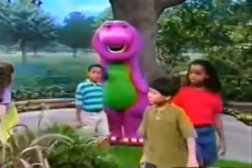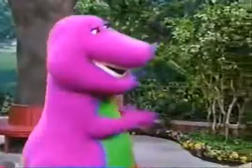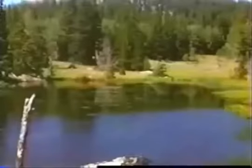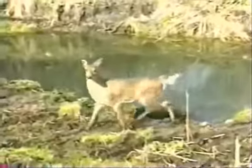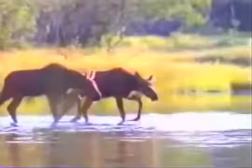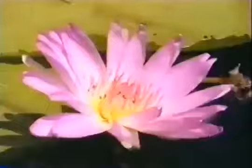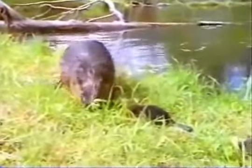Barney, what other animals like to live around ponds? Well, why don't we find out with Adventure Screen! Ponds are homes for all kinds of animals, like fish and ducks. Many animals, like deer and squirrels, come to a pond to drink the water. Sometimes you might even see a moose or two. Plants around the pond are food for some animals. And some animals, like beavers, make their homes in a pond.